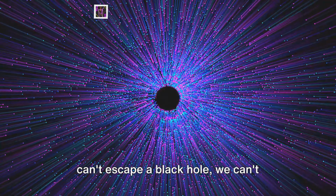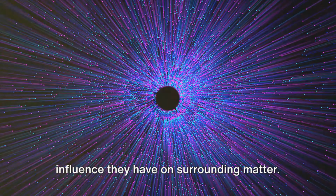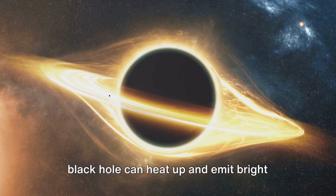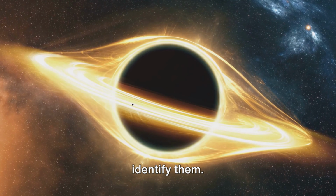What we can't see directly. Since light can't escape a black hole, we can't directly observe them, but we can detect their presence by the influence they have on surrounding matter. For instance, material swirling around a black hole can heat up and emit bright light before falling in, creating a signature that astronomers can use to identify them.